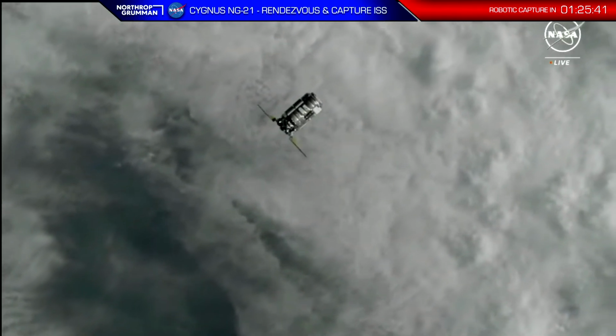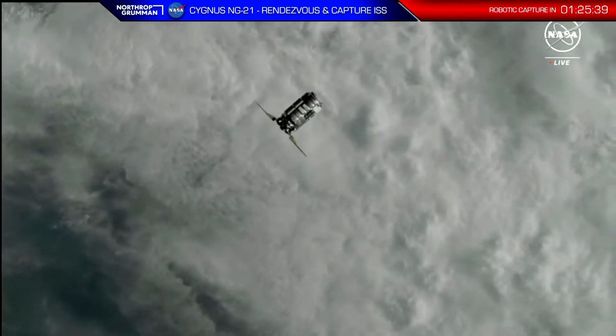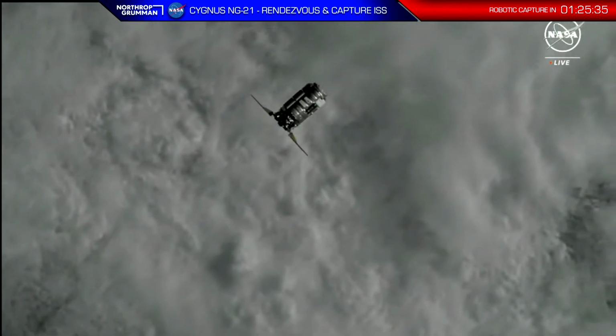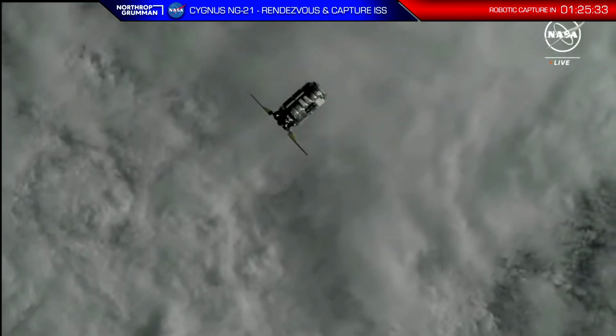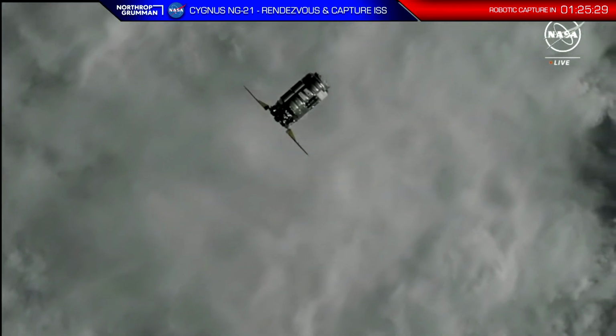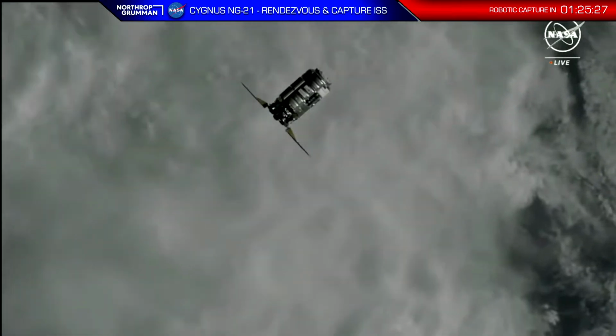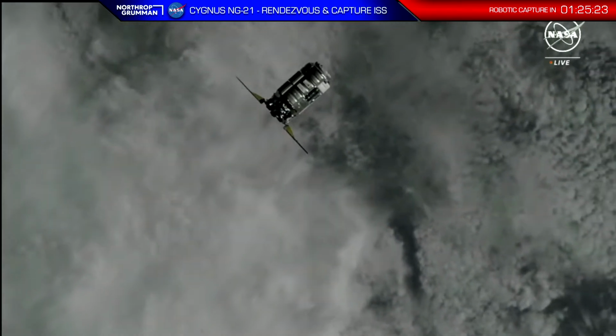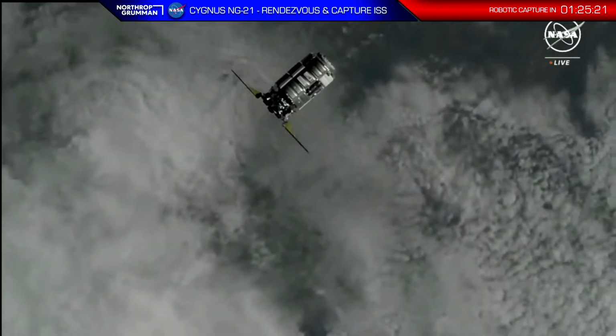The space station is currently flying over Ethiopia, and that previous burn that we did, the ADV-3, that approach initiation burn, allowed Cygnus to position itself directly below the station. So now we are onto that ADV-4 burn. It's going to have it rendezvous to that 250-meter hold position.